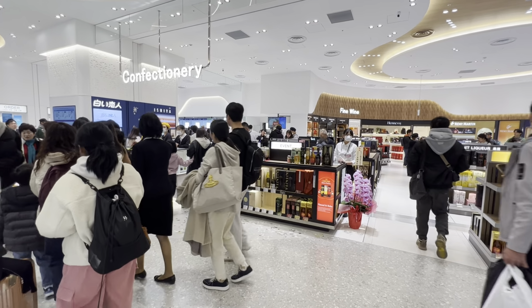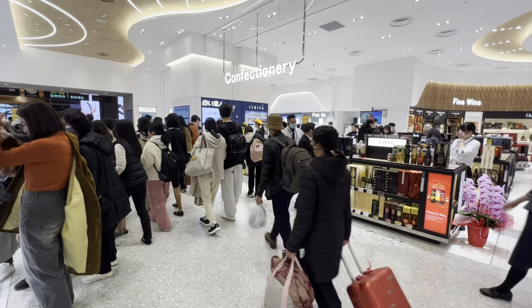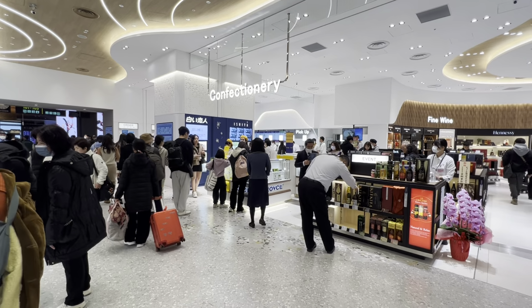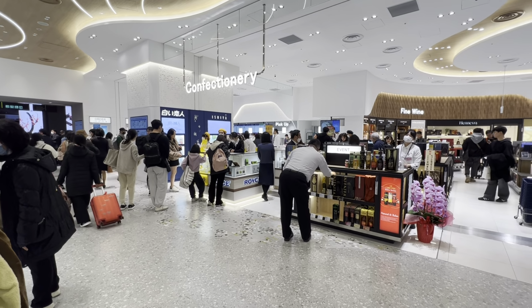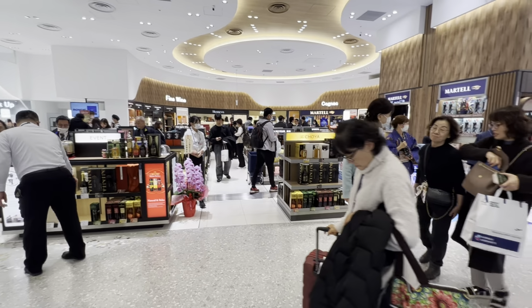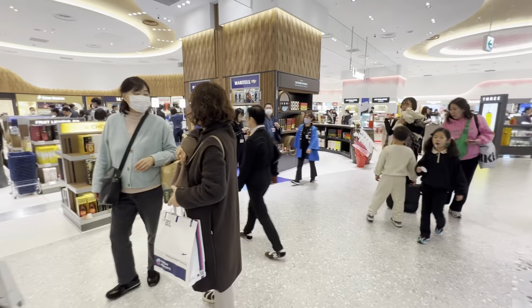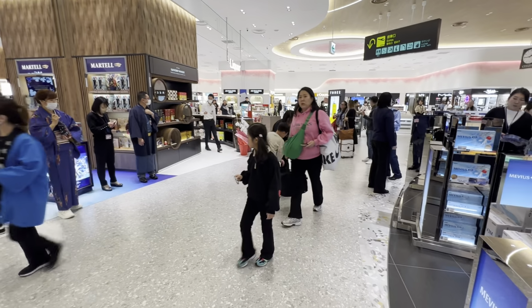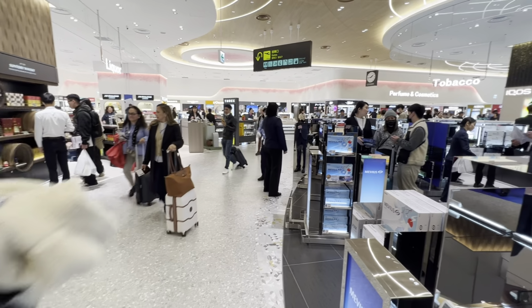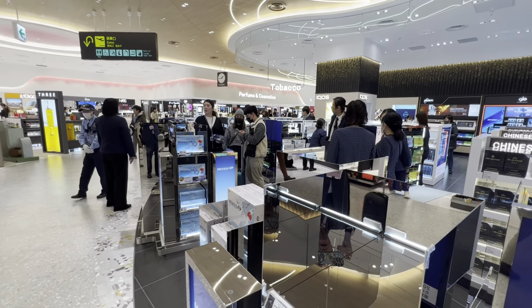Now, in a subsequent film, we'll show you confectionery, both international confectionery and the all-important Japanese confectionery and food category. And we'll also take you into an expansive wine and spirits department. But for now, we'll close out among the crowds that are pouring in to KIX Duty Free into the tobacco department.